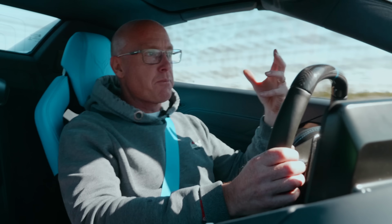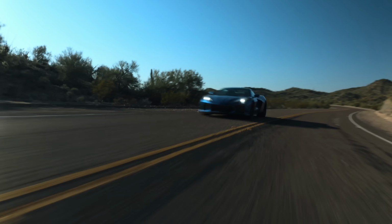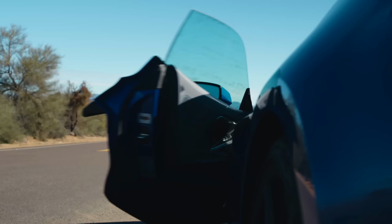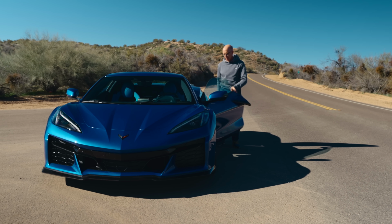I think the best way to put it is that it's a massive step on from the regular Corvette and feels like a real, genuine sports car. This is a mighty thing.